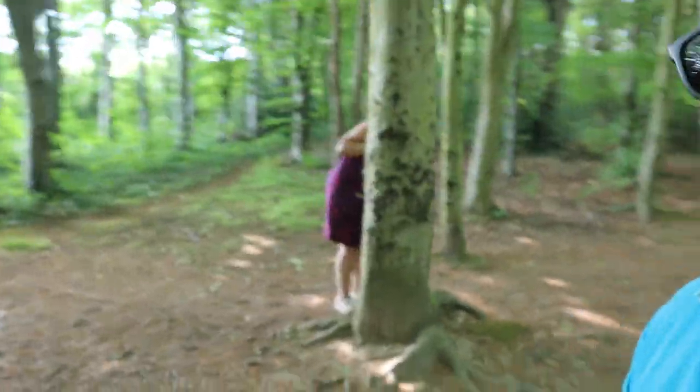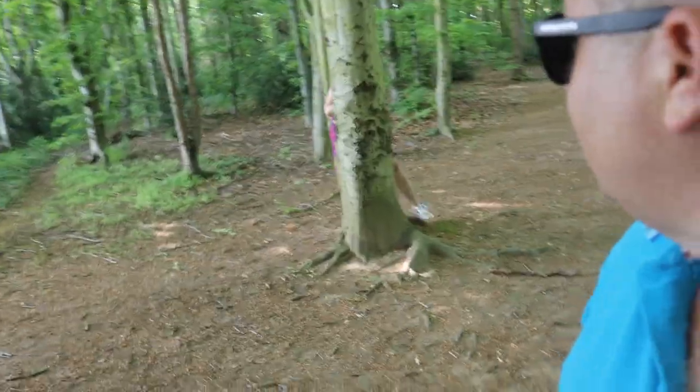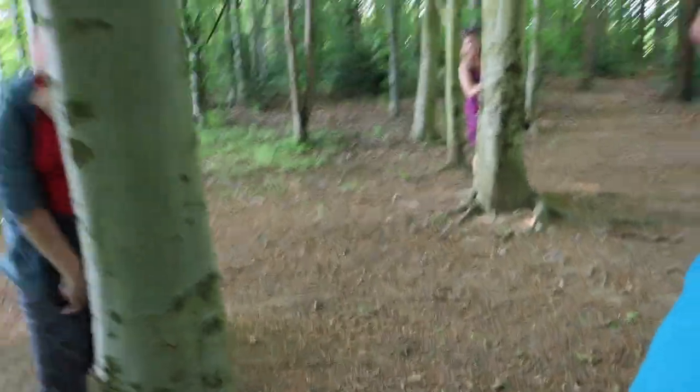Hello. Okay. I can see you. We can see you. We can see you hiding behind the tree. See? In the dark. And one daughter there. She's been taking photos as well.